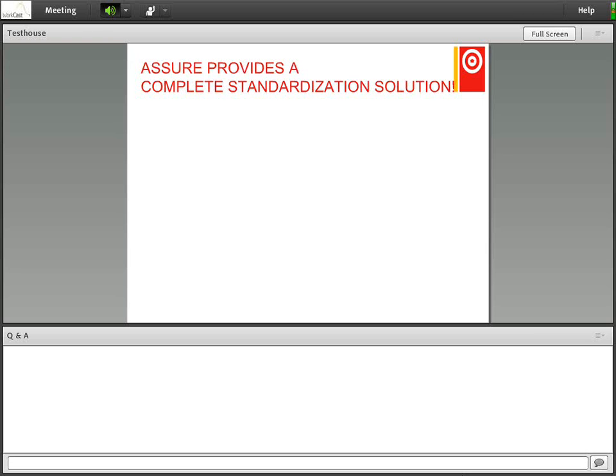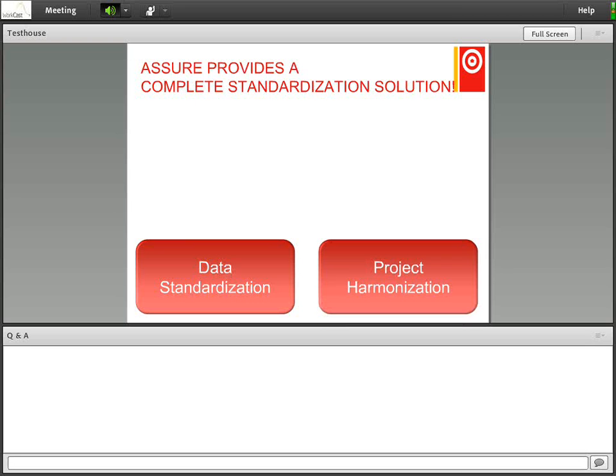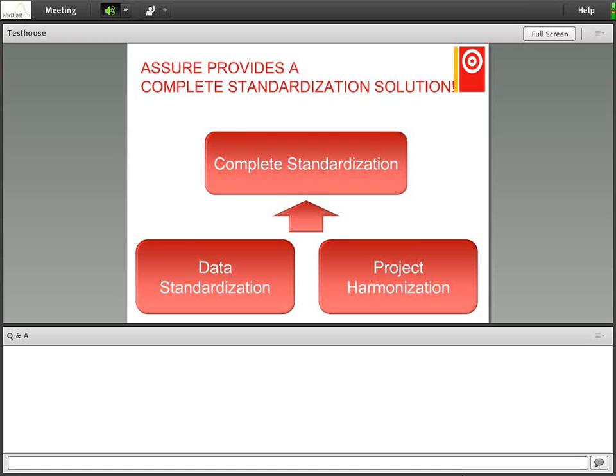So what we do is we offer a complete standardization solution. First, what we offer is data standardization. So being able to standardize the data that is used in QualityCenter. I already gave you an example of the priorities, severities, feature names, application names. These can all be standardized across projects with our tools. Also, the project structures, the fields, the actual way of using QualityCenter can be standardized with our Harmonization solution. So that's another solution. And combined, these consist of a complete standardization solution.